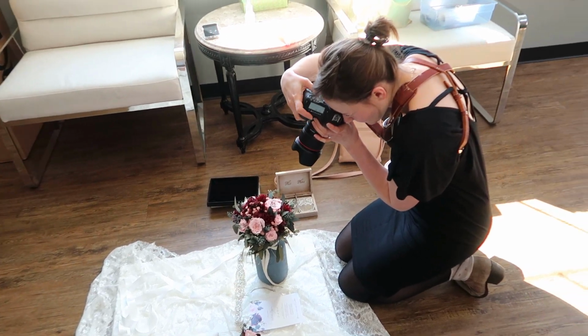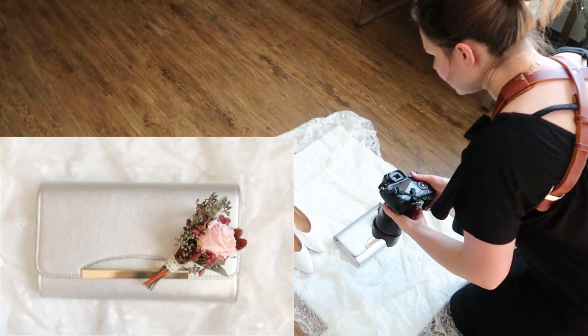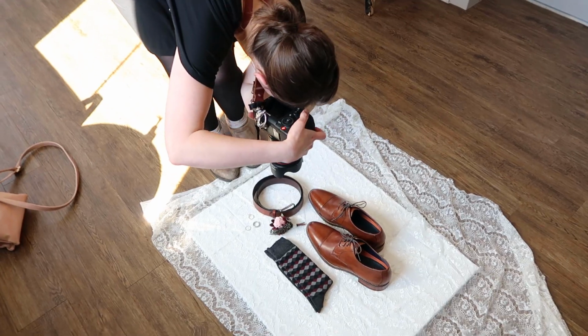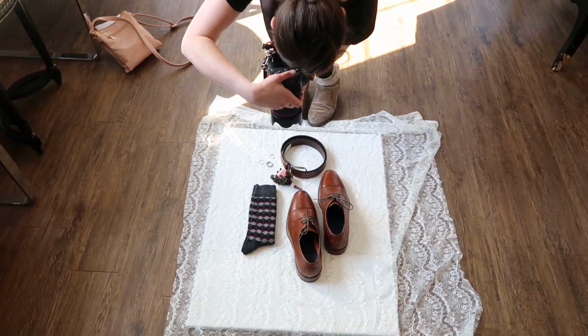So I don't want to be erring on the side of not photographing, and I would rather get a few extra photos and make sure that I cover it all for her.